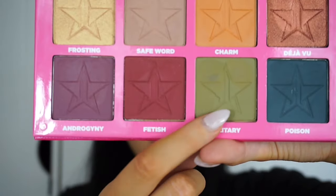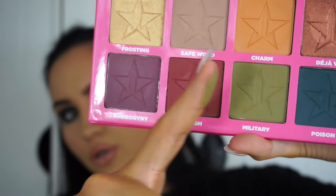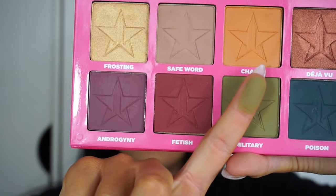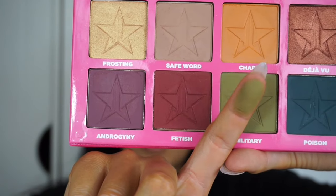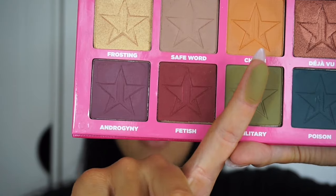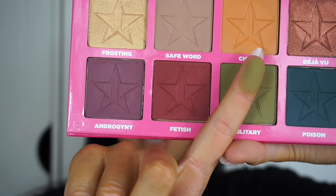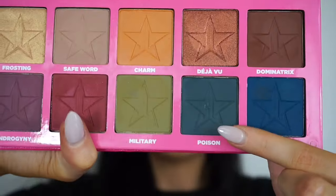Next is the shade Military, which is this colour right here. Now this is the colour that sold the palette to me. This is a beautiful army green colour with almost a yellow base to it. It's absolutely gorgeous, and again, this is a matte colour. I am obsessed with this, and I've never seen an eyeshadow this colour before. I'm obsessed.